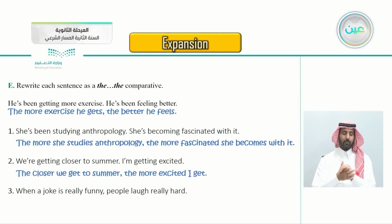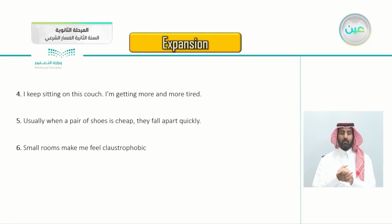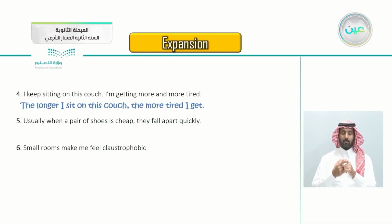Number 3, when a joke is really funny, people laugh really hard. So very good. The funnier the joke, the harder people laugh. We use the and, of course, the comparative form. The funnier, the harder. Number 4 here, I keep sitting on this couch. I'm getting more and more tired. So I think this is an easy one here. Yes, the longer I sit on this couch, the more tired I get.